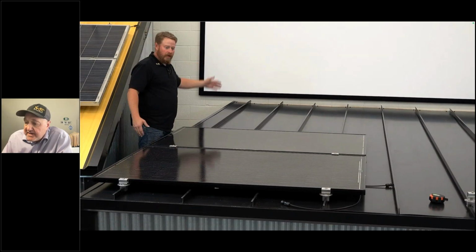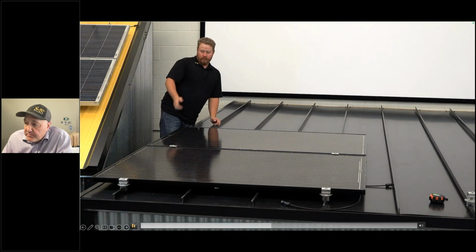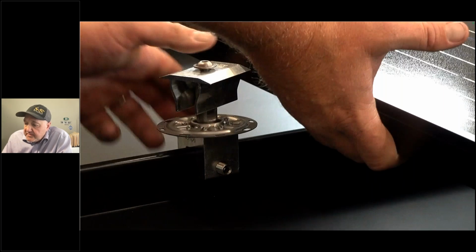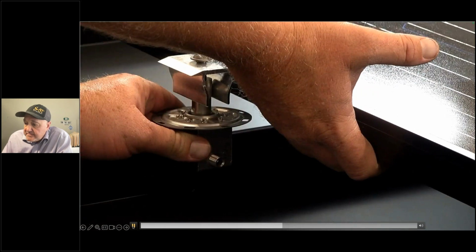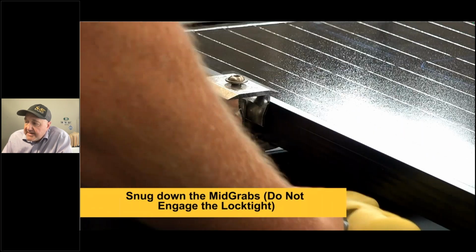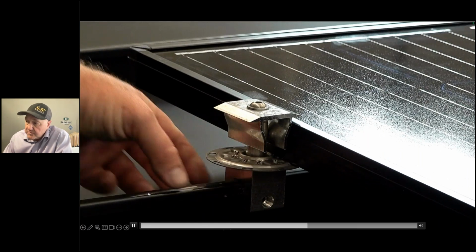That's what he's saying. But I'll show you another. They're going to do one more. All right. So this is really close up. It slides in. Then you tighten it into the roof and tighten it down. That's really it. Okay.